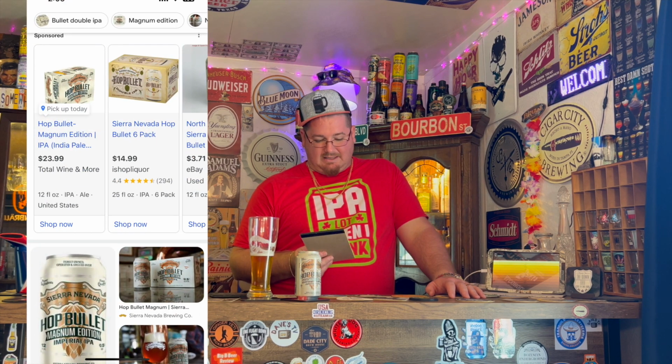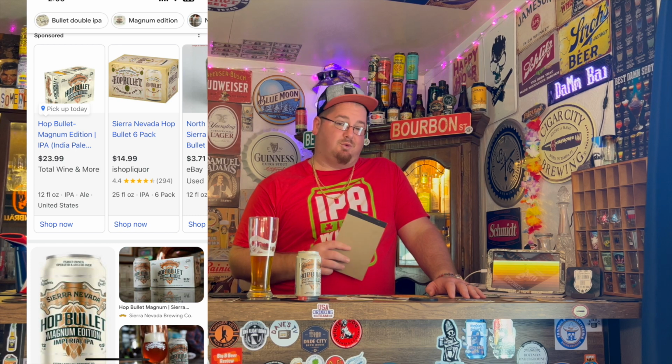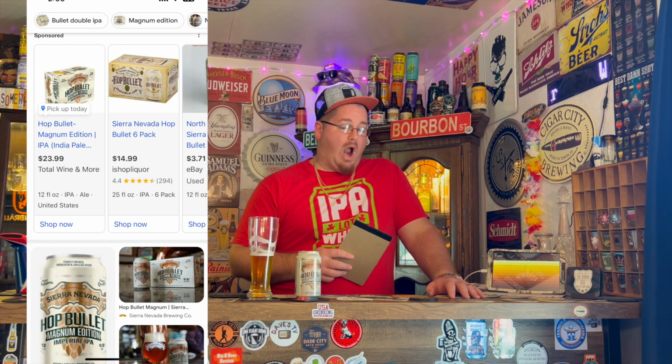Would I buy this beer again? Absolutely. Even though it's not the cheapest beer on the market, I believe I paid even a little bit more than when I searched it. It came out to $25.78 after taxes for a 12-pack. Ouch. Ouchie, ouchie, ouchie. That's about $2.14 a beer.